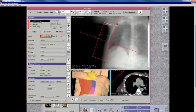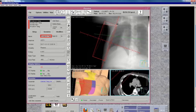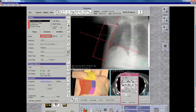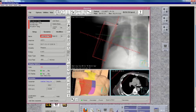VMAT would be another approach which could give you very nice conformal high dose. The problem with VMAT is that you're going to end up spraying a lot of dose into the lung, and then your whole thorax doses can get into meaningful ranges where you might be significantly increasing the risk of second malignancy. So I think this is a really great planning approach for this type of patient.